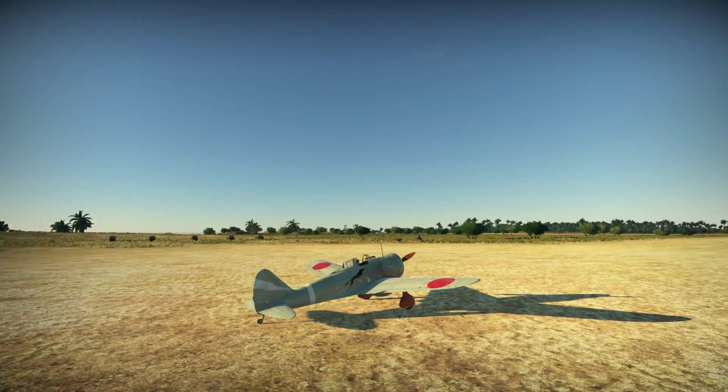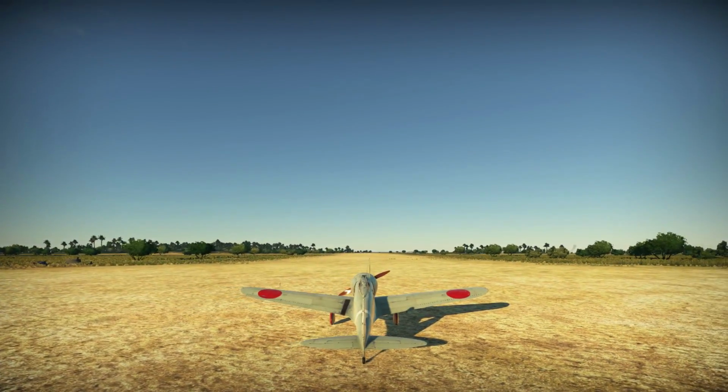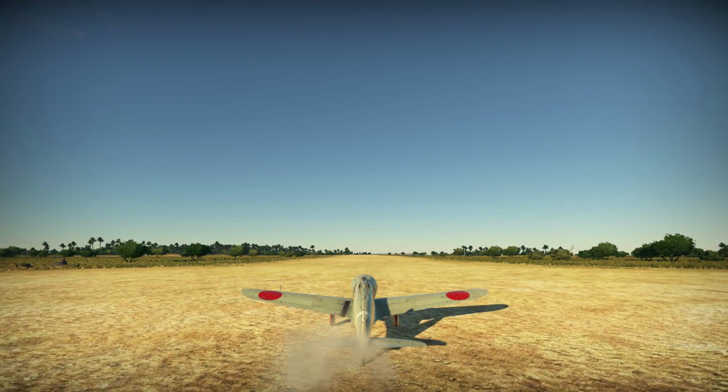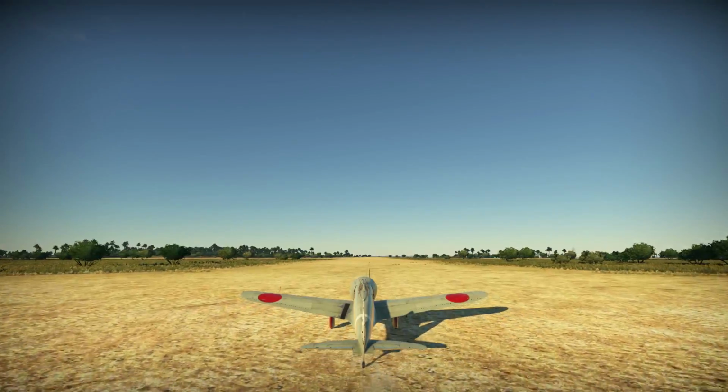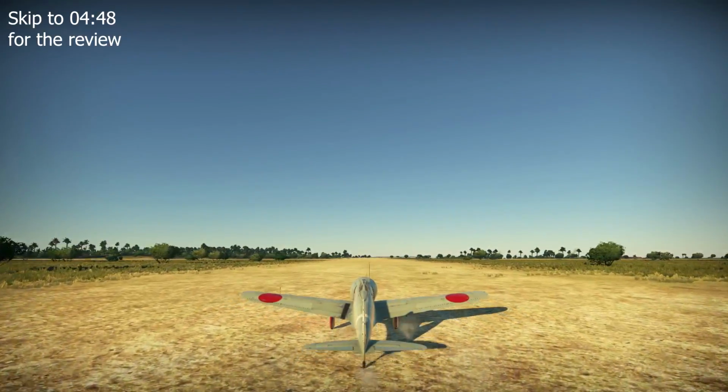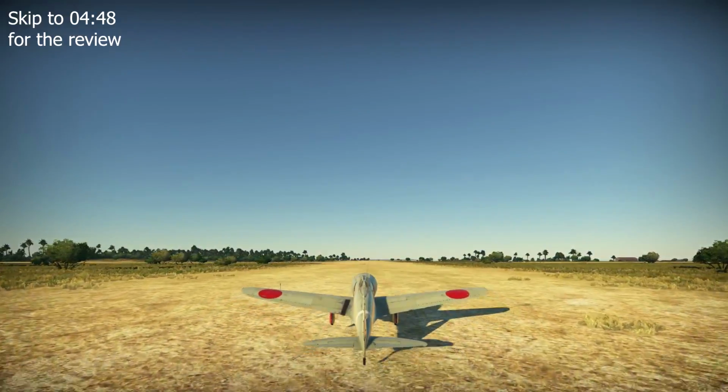In today's episode we'll be reviewing the Ki-27 Otsu, a Japanese fighter aircraft coming to tier 1 and a battle rating of 1.3. To provide you with a historical overview as to the Ki-27 in general and this particular sub-variant, we begin thus.